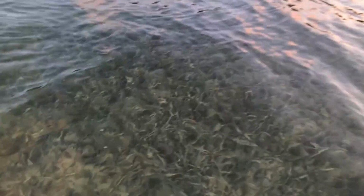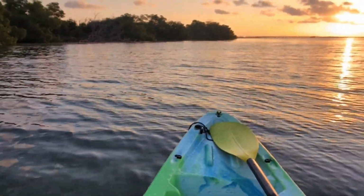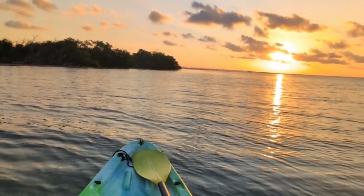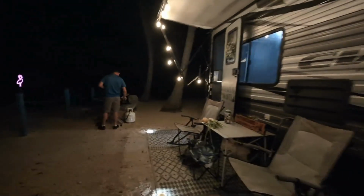Butters was wiped out from a day on the water, so we enjoyed a sunset kayak paddle, just the two of us, a couple cervezas, and chasing conch shells. It was a sunset we'll never forget.